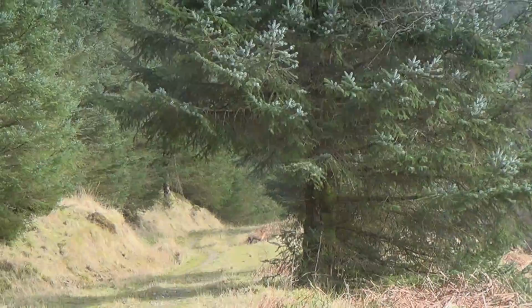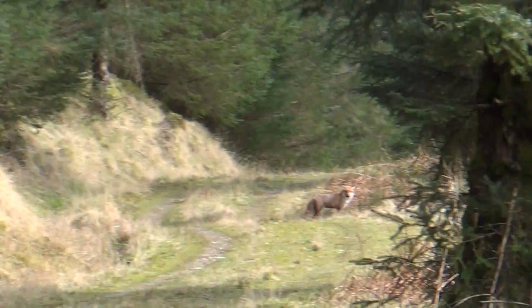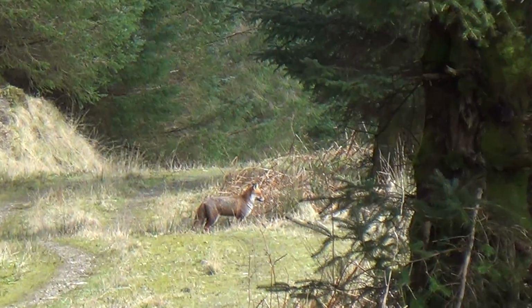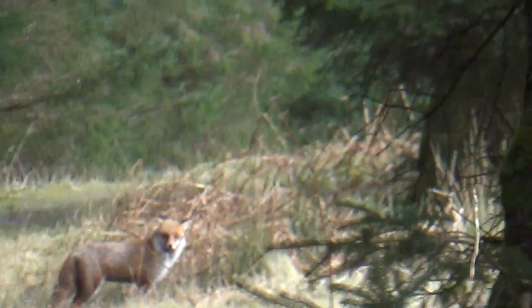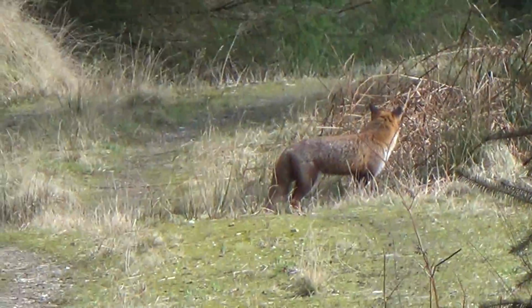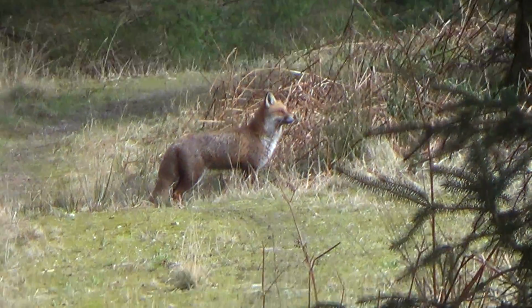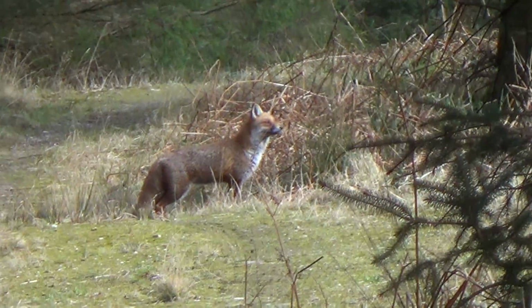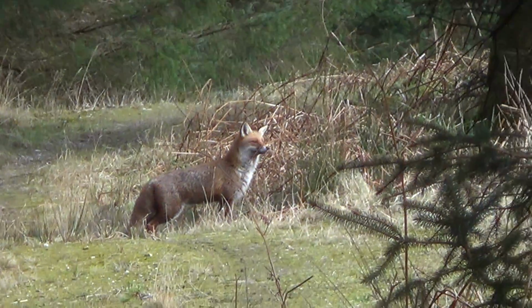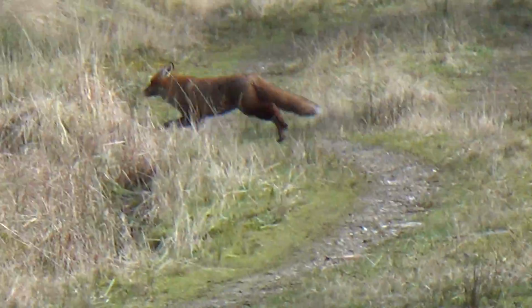Argyll does have this massive logging industry. There's a fox, look. Not something that the farmers will want to see around here, that's for sure. Look at it. I very rarely see them. You see them in town, so when I stayed in Edinburgh, you used to see them all the time. Oh, got a shot.